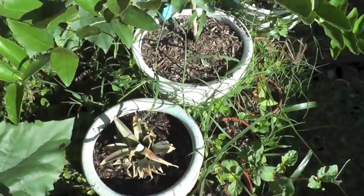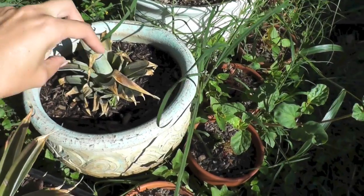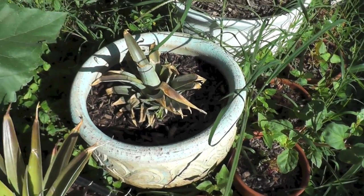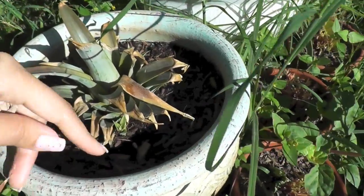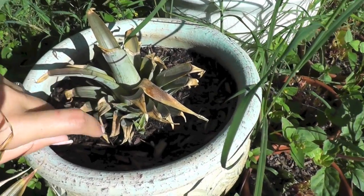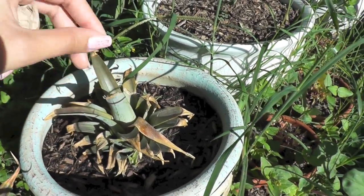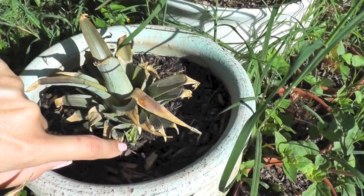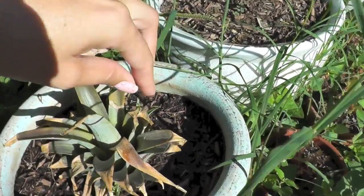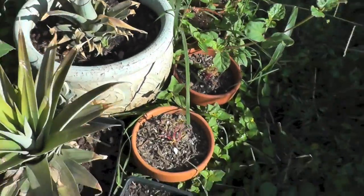Fantastic. I've got pineapples, which I haven't got to show you guys yet, but I'm growing these from regular pineapple tops that you get in the store, and look, it's been in here for maybe a month, and it's got new growth down here. Because these will get all brown and die, right? But then it shoots out the new growth. So it's got new growth on both sides here, which is awesome. That means it is doing well.